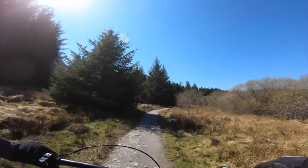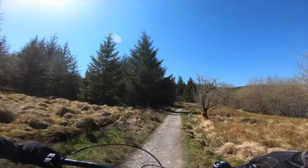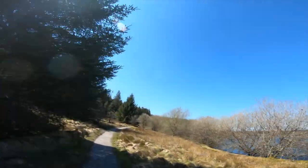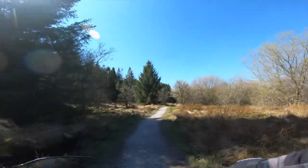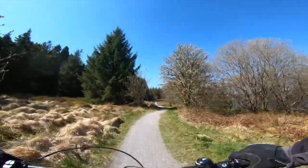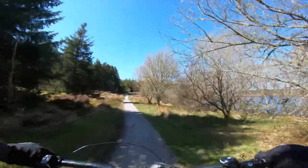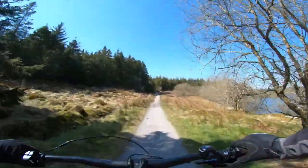Right, so we're just on the Alwen Trail now. Lovely little scenic bit of riding next to the Alwen Reservoir, just through the trees. Much prettier than Llyn Brenig. Llyn Brenig is quite exposed, but sheltered from the wind, lovely sun, people out enjoying themselves, it's good.